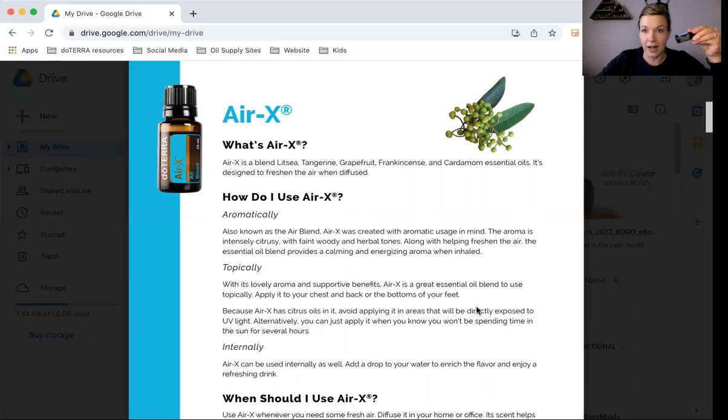Okay, next up, we've got AirX. AirX is, I would call it Breathe's counterpart, or Breathe's assistant. You've got cardamom, which is a very powerful respiratory support to just clear airways and open airways. Many times when our family has any sort of stuffy airways, cardamom is my go-to. It is spicy, but it works so much faster.